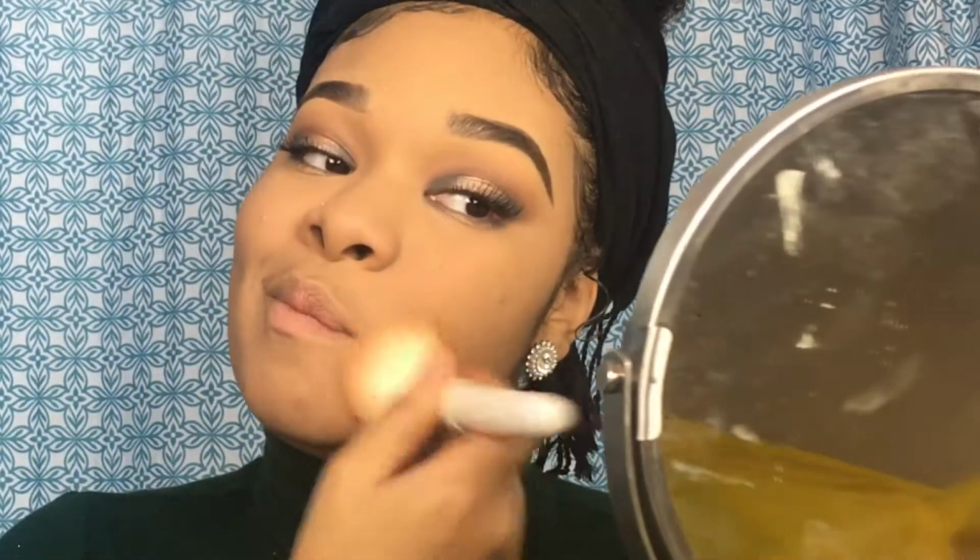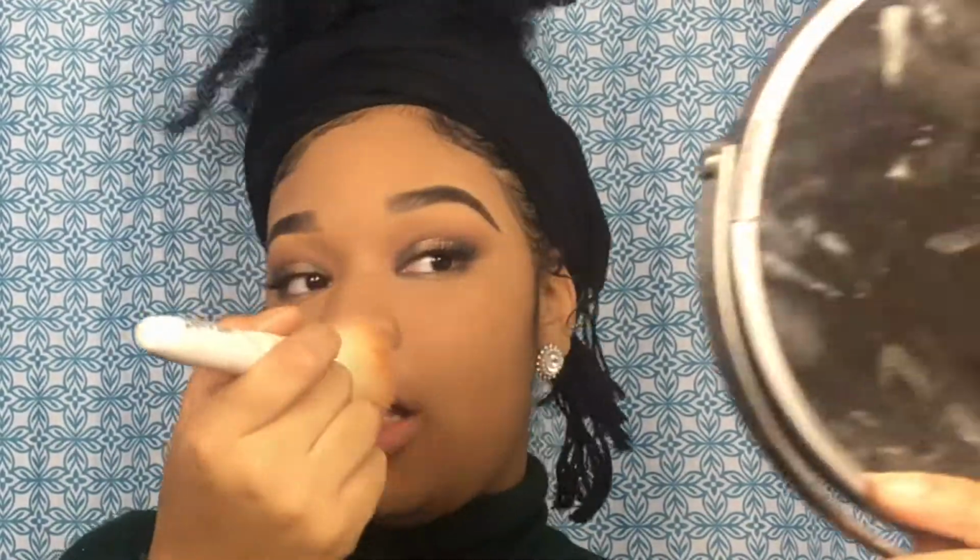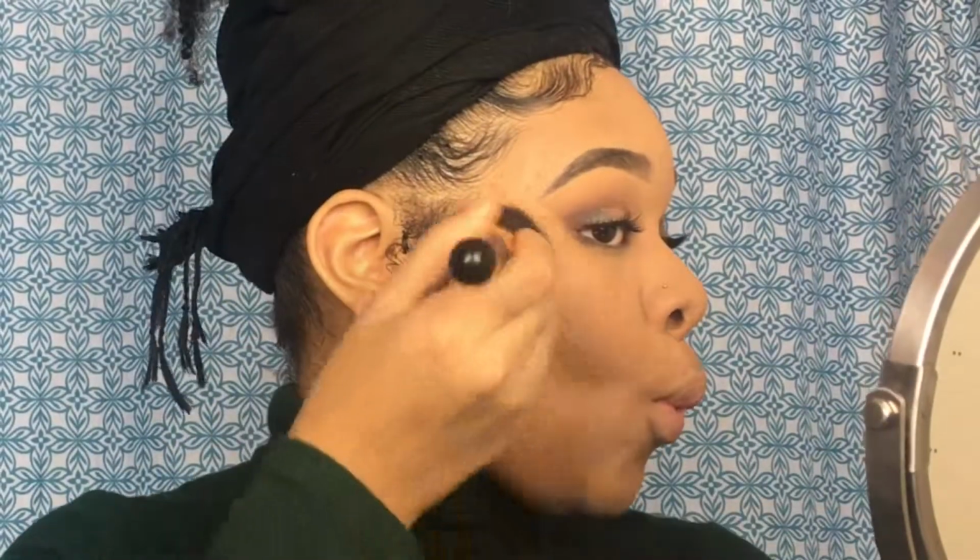Taking this other Elf powder, it's the Prime and Stay finishing powder, in the color medium, and it looks a little bit darker just to take away that white cast that's present. So this did make it look a little bit better, but it's still a little bit dry, kind of ashy. But I'm gonna bronze up, so that should make it better. Black Radiance True Complexion Light to Medium, because it got my color right, just to bronze up and to contour a little bit.